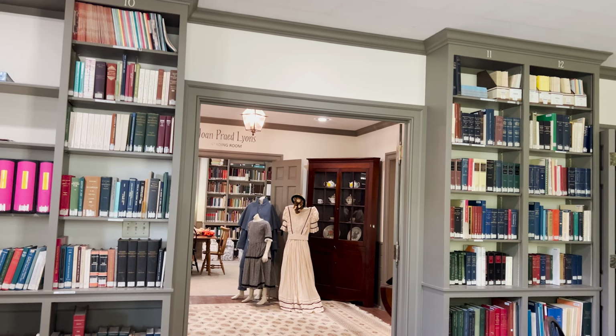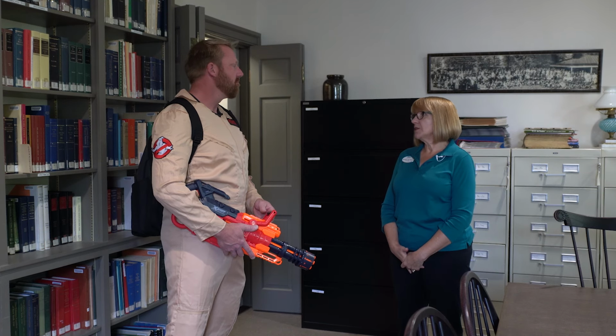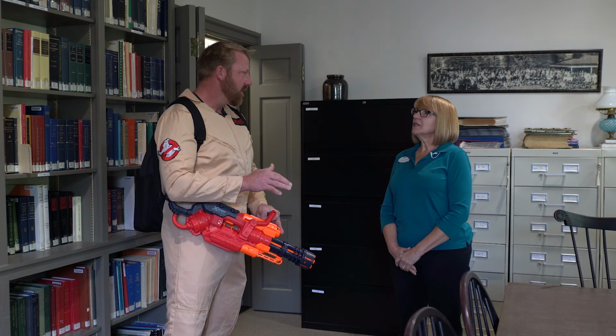So this is a reference library. We have volumes for people doing research locally as well as across the U.S. and even the world. But most of our research is centered on central Indiana, Boone County, and Zionsville. And it's all genealogy related, I'm assuming. All genealogy related.